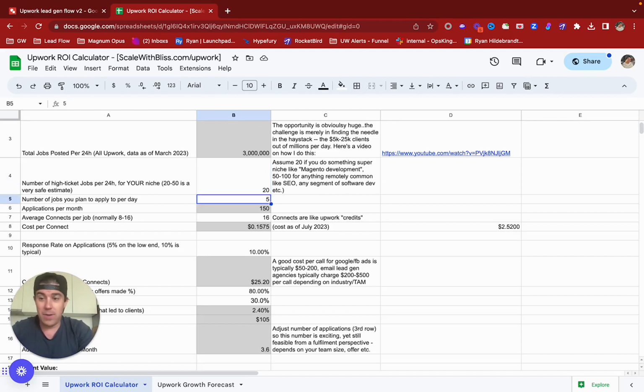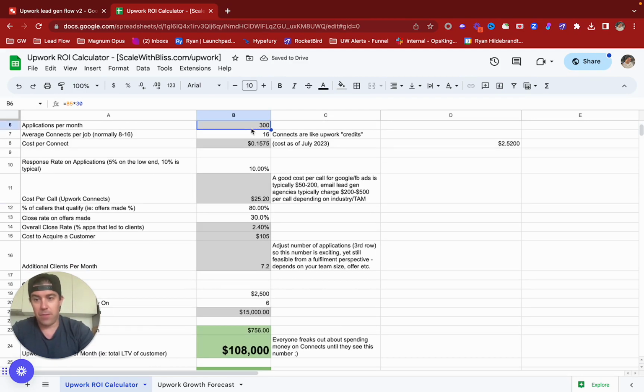You might not even apply for all 20. Let's say you apply for just 10, right? So that means you have 300 applications you send out per month. On average, 12 to 16 is what I found as an average number for the number of connections per job. And each connect is going to cost you 15.75 cents.